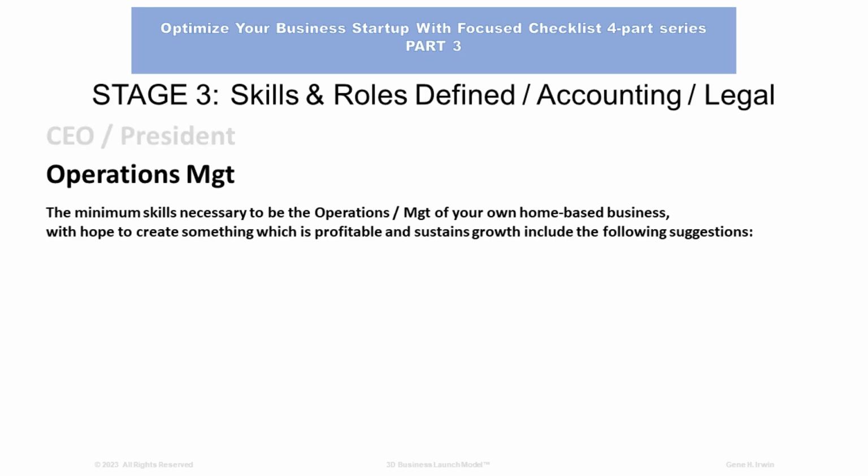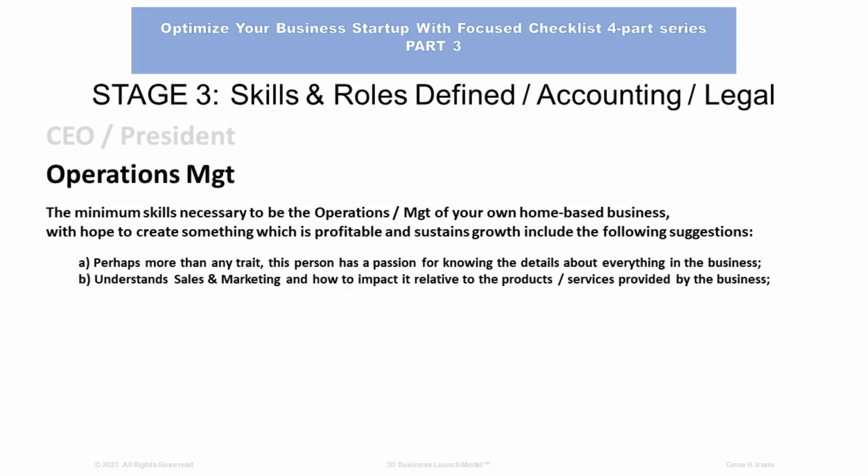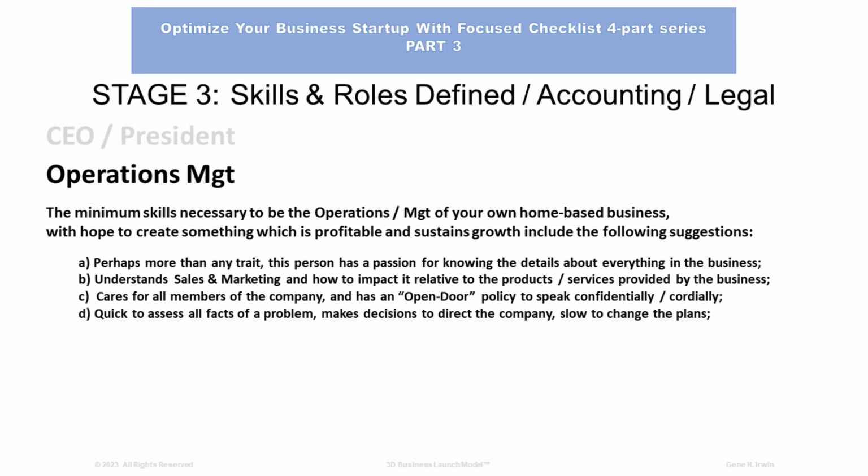The next major section is operations management. Operations management of your own home-based business with hope to create something which is profitable and sustains growth includes: A, perhaps more than any trait, this person has a passion for knowing the details about everything in the business. B, understands sales and marketing and how to impact it relative to the products and services provided by the business. C, cares for all members of the company and has an open door policy to speak confidentially and cordially with all staff members. D, quick to assess all facts of a problem, makes decisions to direct the company, and finally slow to change the plans.